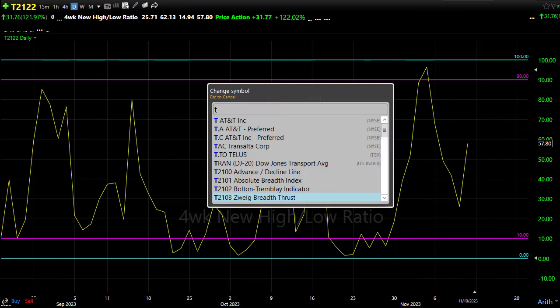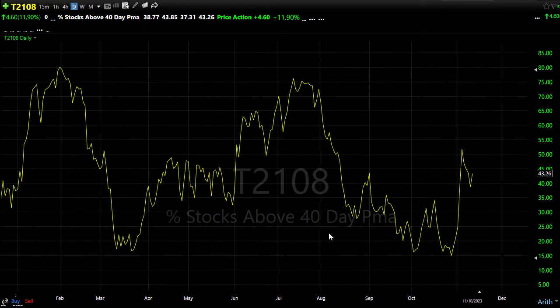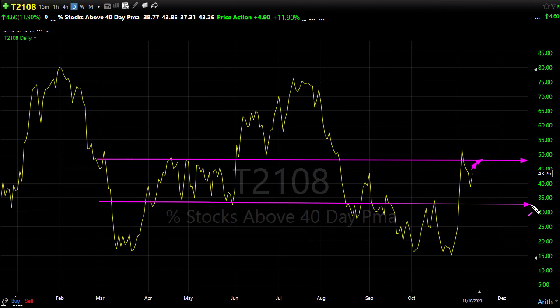If we take a look at our T2108, internals of the market with the percentage of stocks above the 40-day moving average, you can see a nice hook over to the upside on Friday. We want to make note that we are still below price resistance in the chart, so if we can continue to push to the upside, we may run into a little bit of price resistance up here. If the Moody's downgrade brings in those bears, we've got some support here in the chart as well, so a push down into here probably wouldn't be all that hurtful overall. So stuck in a range here at the moment. We'll want to watch that closely.